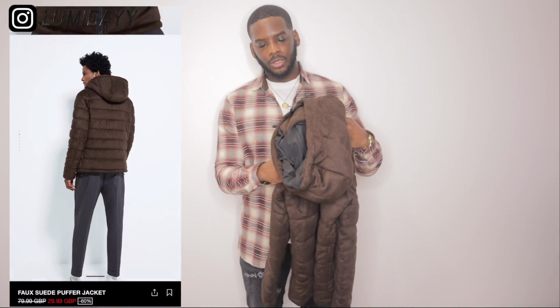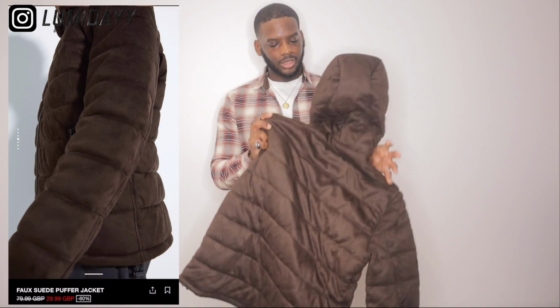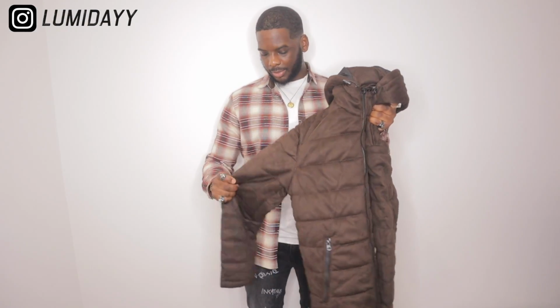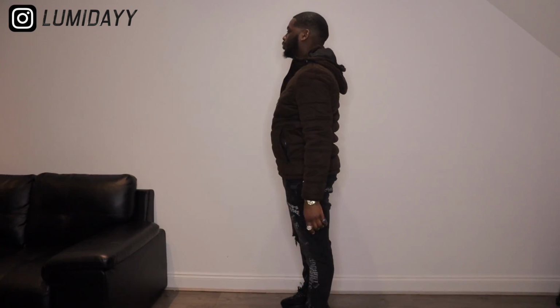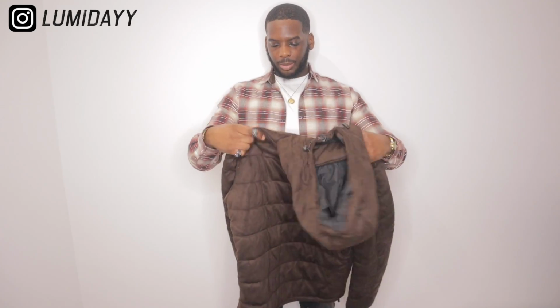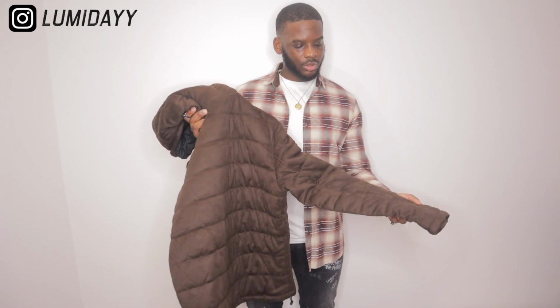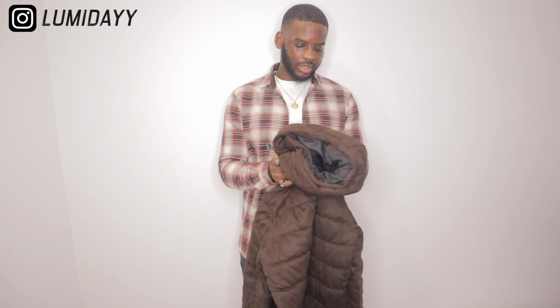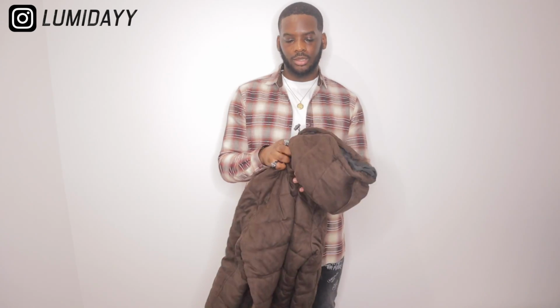I'll start with the cheapest, which is this brown suede puffer jacket from Zara. I got this in a size large, and this is on sale right now for $29.99. It fits a bit tight, so I would recommend go a size up, or if you can, go into the store and try it on. But yeah, it's not bad. The faux suede material feels good, and it's not bad for the price as it's on sale now. So I would recommend this if you like suede puffer jackets.